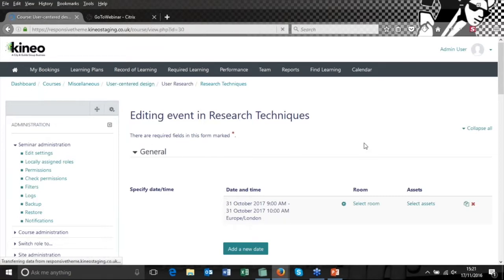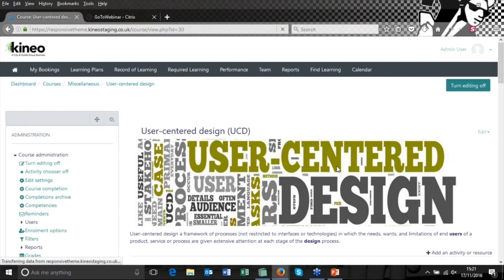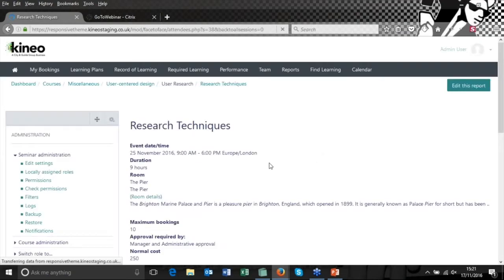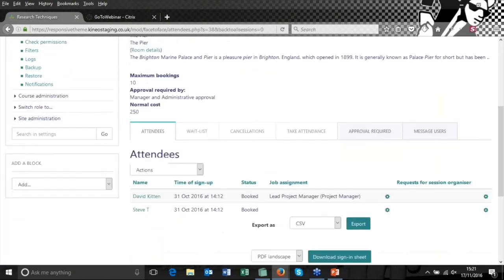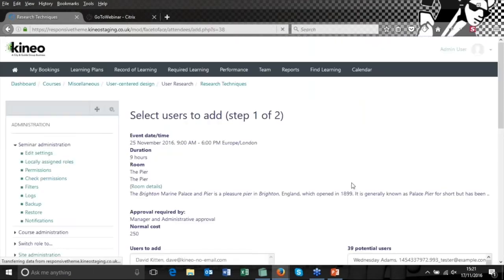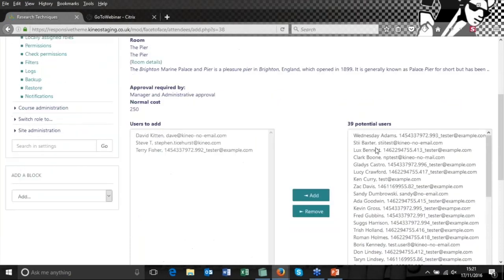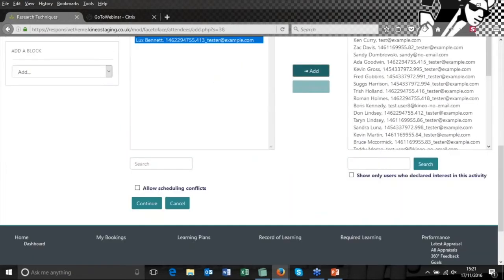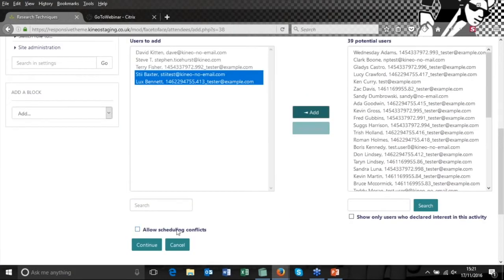And then what I was going to do is just show you the attendee screens quickly. So if we go and have a look at this one. Like I say, the new attendee screens to add and edit is now a two-step process. So we're just going to add some users. First of all, we select the users, and this is basically what the interface used to be like, except what you used to do is have a button down here.